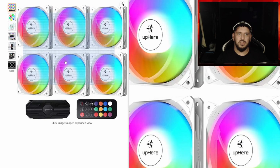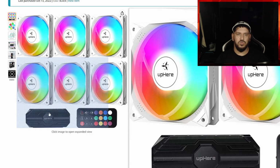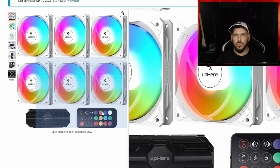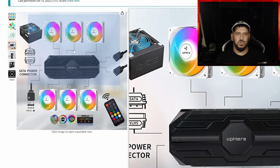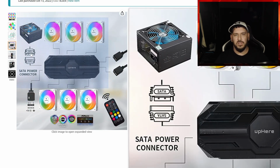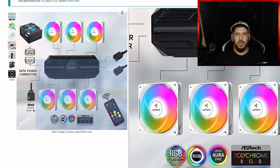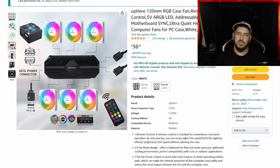Now, when we're talking about fans, I find these fans to be fantastic. These are the up here fans. They are addressable RGB. They give you this controller that comes with every RGB type of fan, but it's very simple. What you're going to do here is plug all of them into the hub. Then you're going to plug the power into the SATA. And then you can control all the lights here, or what I would do is addressably plug it right into the motherboard. Then you'll be able to change the whole color of the motherboard backlights and all these fans to whatever color you want, or leave it like the rainbow RGB if you want.